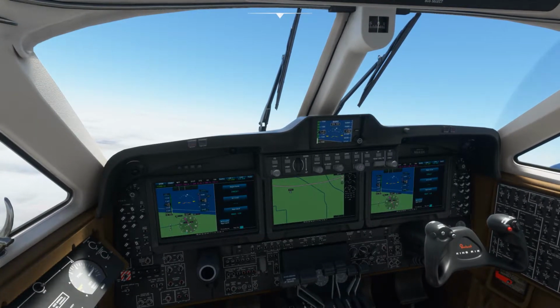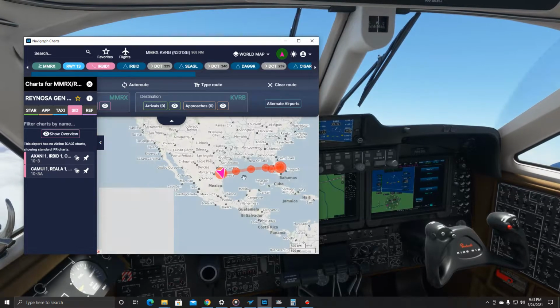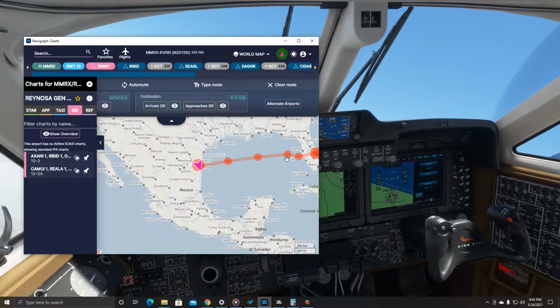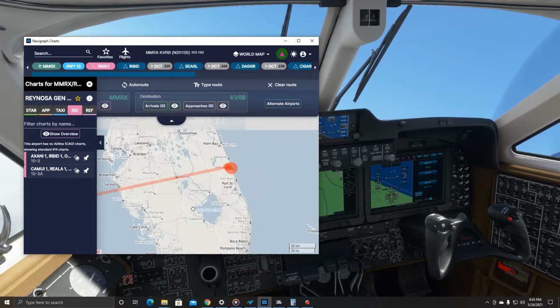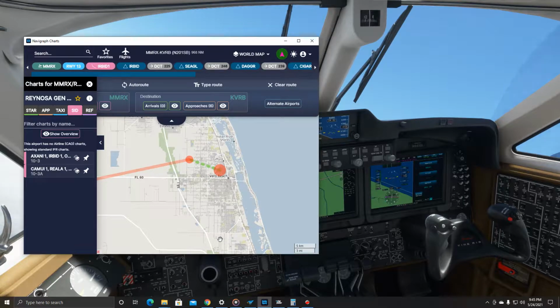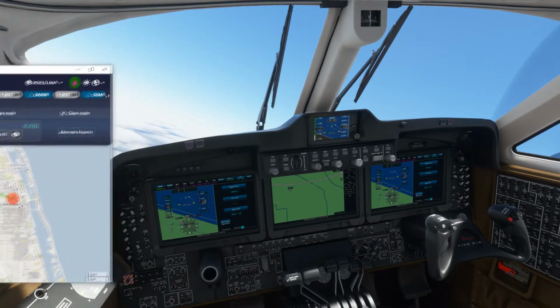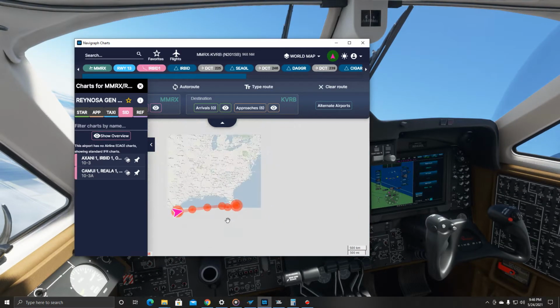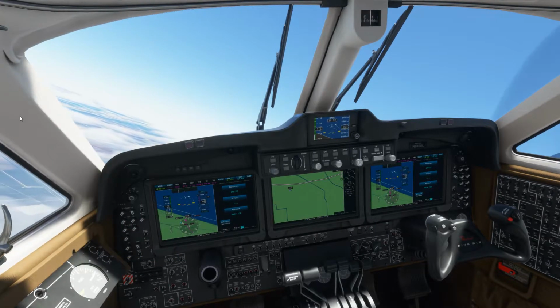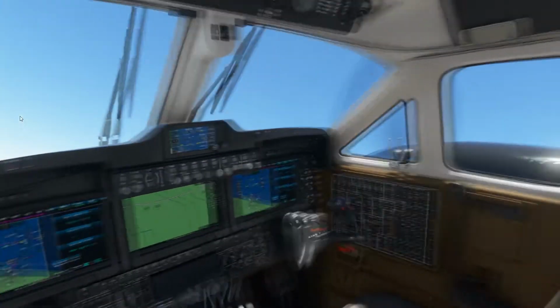In general though, let me get Navigraph back up. Our flight plan is basically going to take us east across the Gulf of Mexico. And I mean, it's pretty much a straight shot all the way into Vero Beach. And I think the approach that we're going to be doing is going to probably take us a little further down. And then we'll come back and make a right turn towards the airport to land on runway 12. But overall, it's going to be just a long, boring flight. It takes us across the Gulf Coast, pretty much. So as I said, not really expecting too much at all.